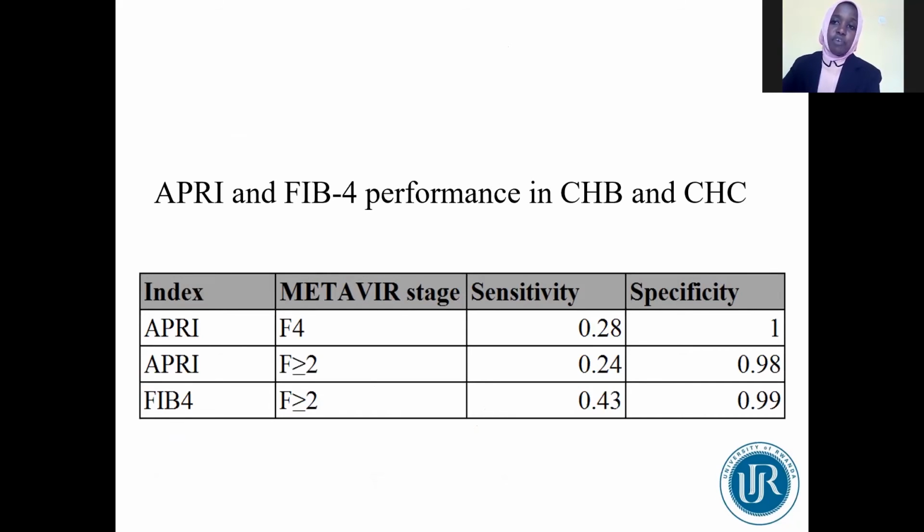APRI and FIB4 performance were assessed based on transient elastography. In patients with cirrhosis, APRI was able to detect 28%, missing 72% of patients with cirrhosis. And again, APRI could detect 24% of patients with significant fibrosis, missing 76% of patients with significant fibrosis. FIB4 correctly identified 43% of patients with significant fibrosis. Both scoring systems were not sensitive but specific.